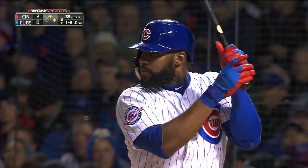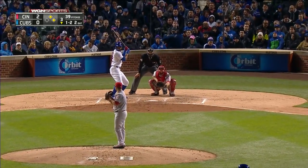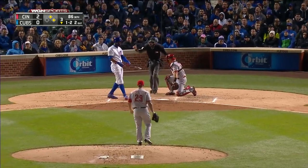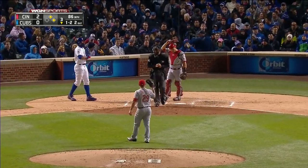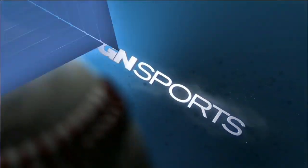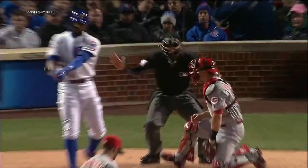Cubs have lost 5 consecutive home openers. Last time they had a win was 2010 in their first Wrigley game of the year. Swinging a foul at the plate. Hayward had a good rip, fouled it off the mask of Mesoraco. Cubs beat Milwaukee 9-5 in their 2010 season opener. They lost to the Cardinals a year ago.